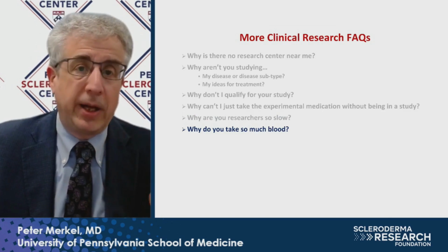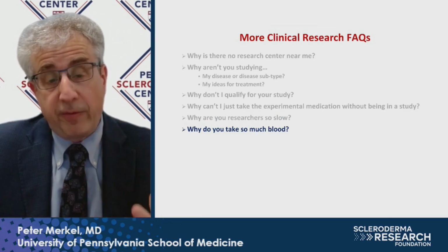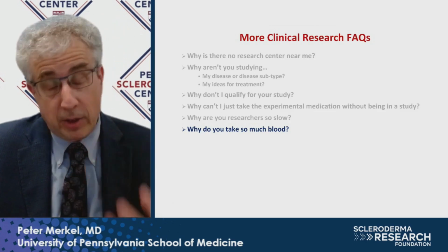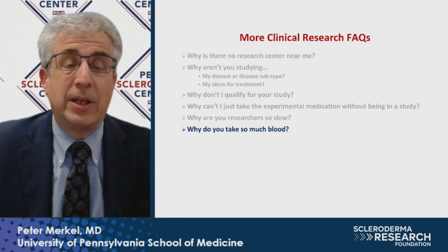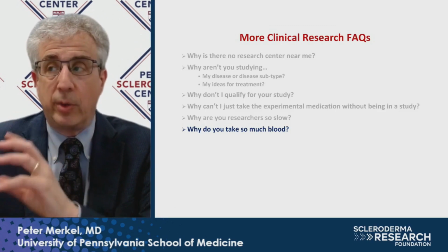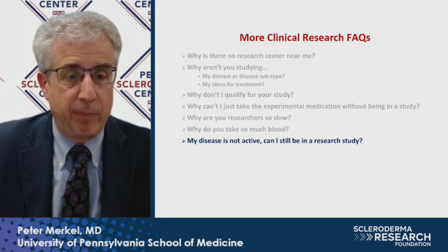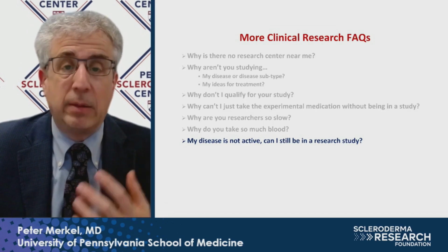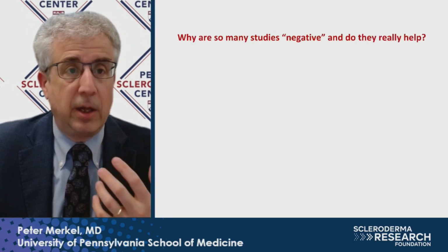Why do you take so much blood? Well, we often want to get safety information. Often it's not as much blood as you think, but it looks like a lot with the tubes. And we often do additional studies in science with it so we can study and learn as much as possible. My disease is not active. Can I still be in a research study? Maybe. It depends on the nature of the trial.